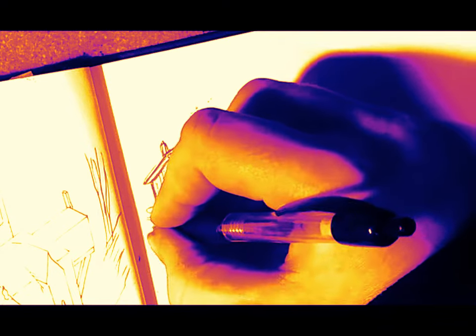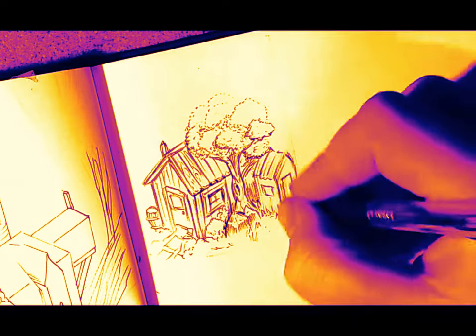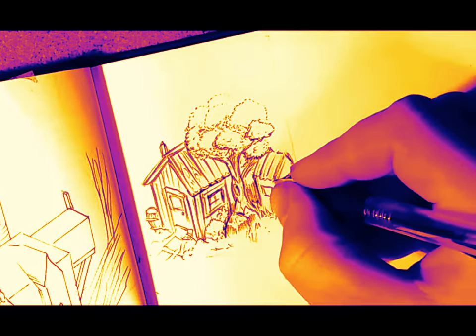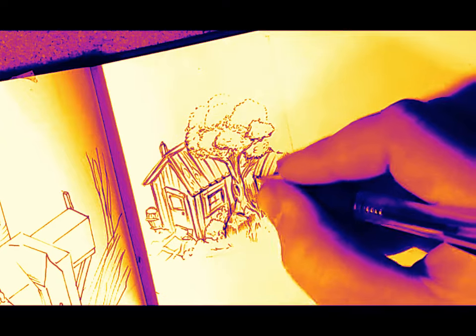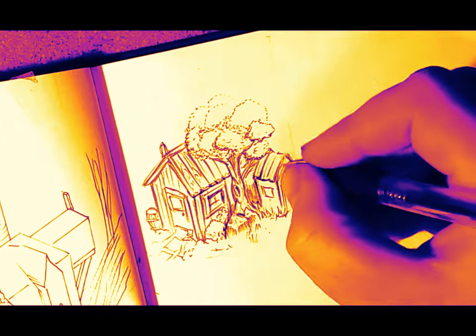Okay, what else could I add to this? Maybe let's do a little barrel outside here. Okay, a bit of darkness here. Sometimes it's just about teasing the paper, teasing the drawing, and just adding lights and darks here.